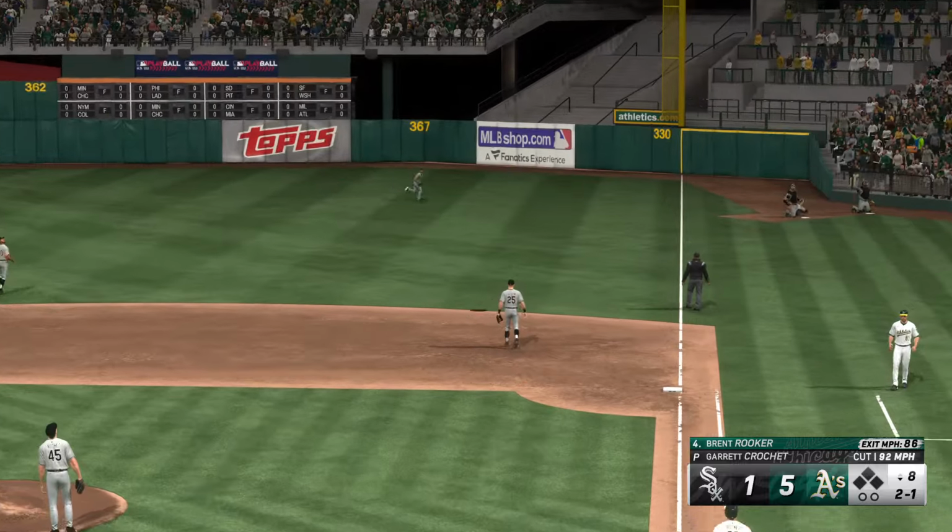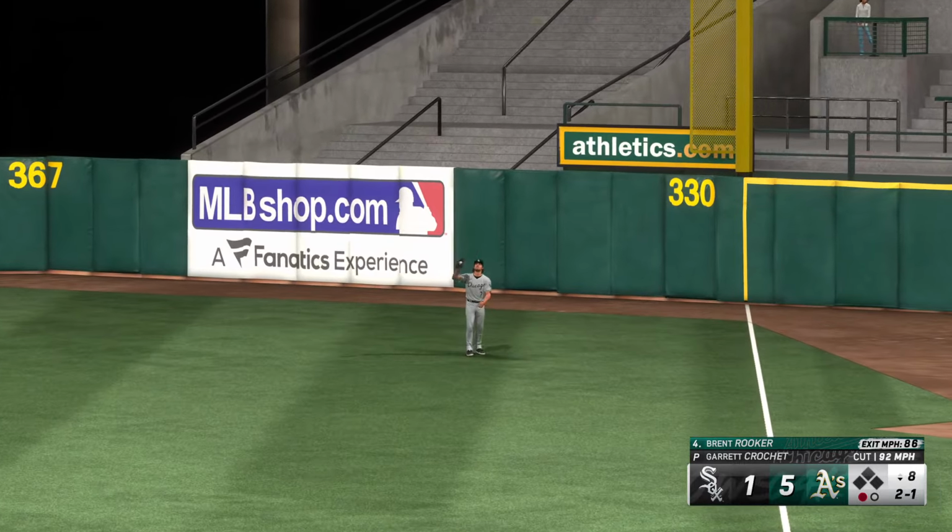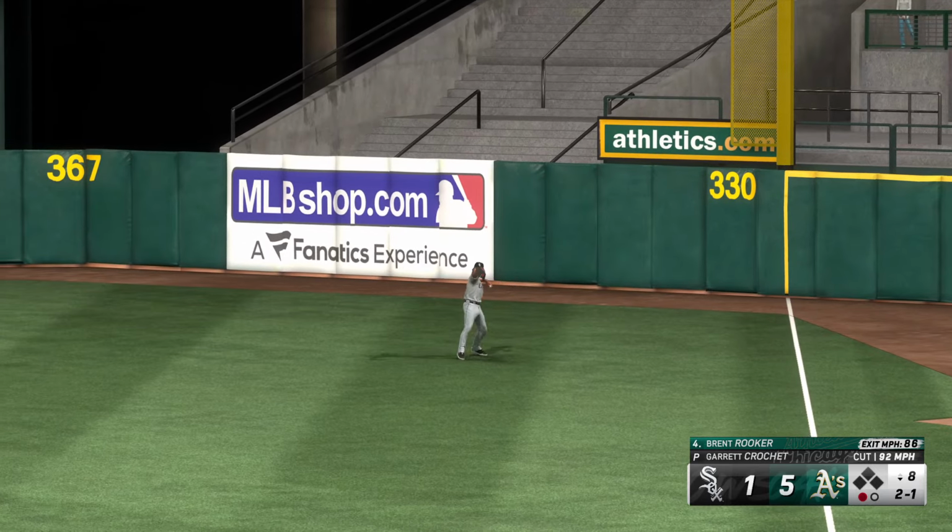High fly ball lifted in the air, right field. Fletcher moving under this one. He makes the grab, and there's one down.